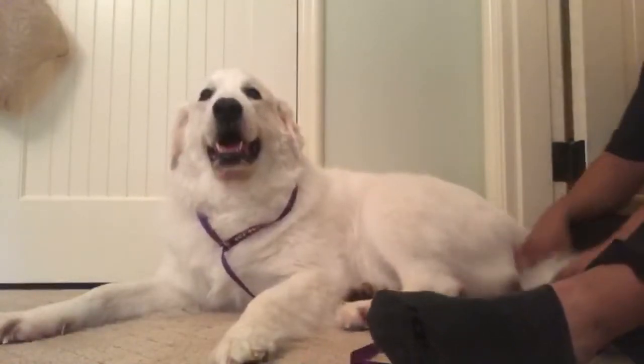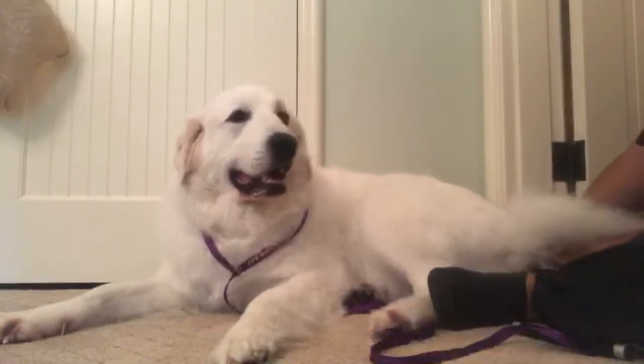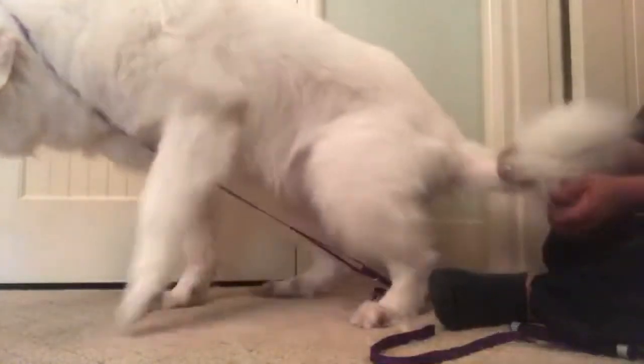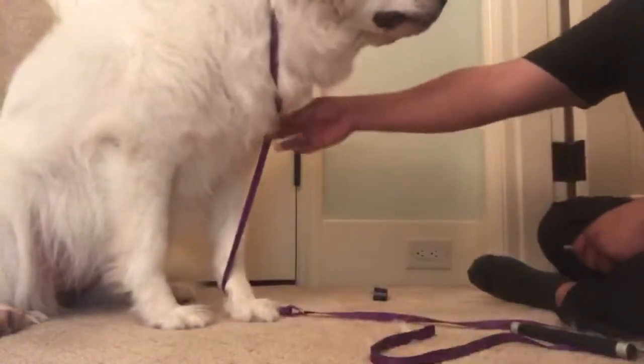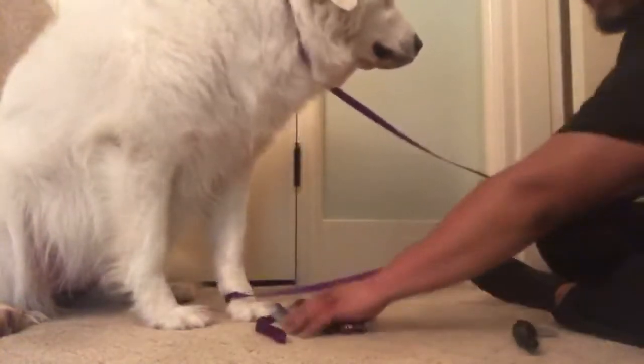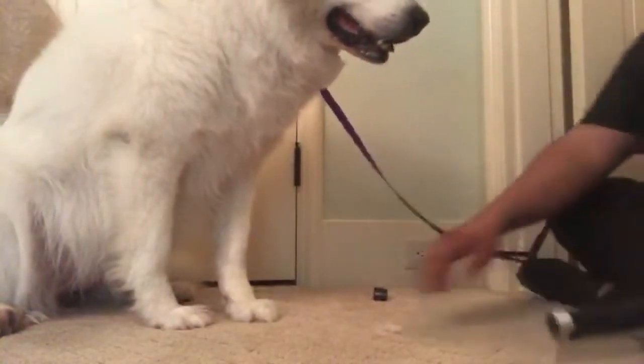Okay, girl. Now let's see if I can work a little bit more on that tail here. Bella, I know. We gotta work on it though. I can't just leave your tail like that. I really can't. So.